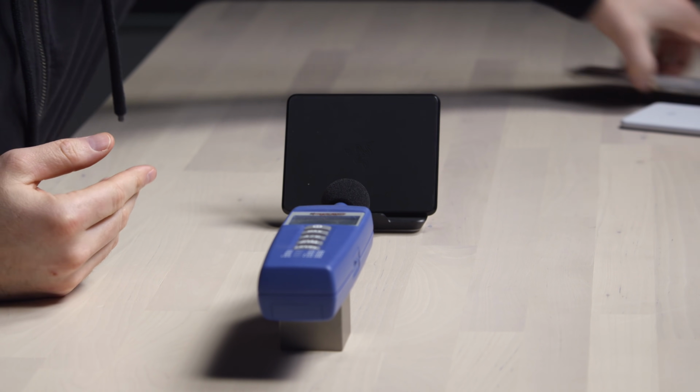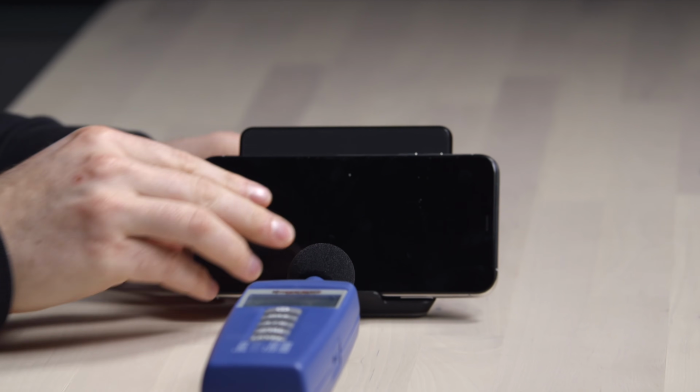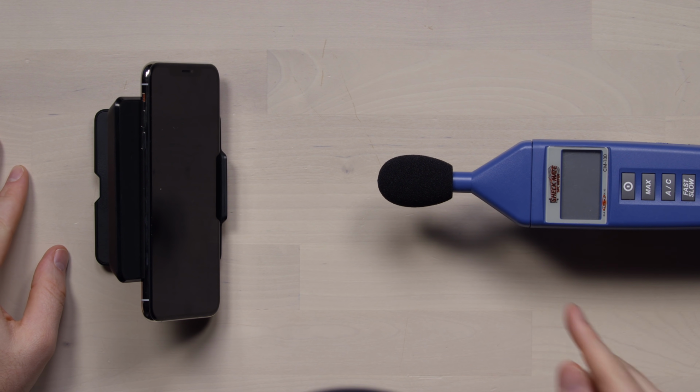I will place each smartphone in this location here. I'll then initiate the frequency generator and we will watch the meter to see how it reacts to the signal coming out of the smartphone.